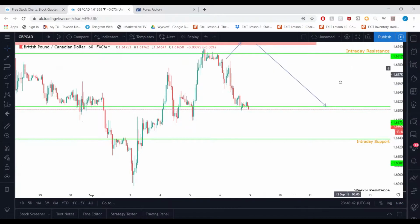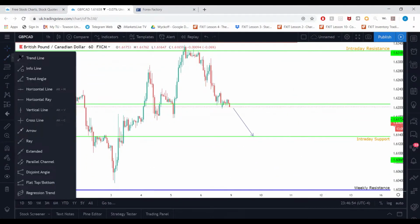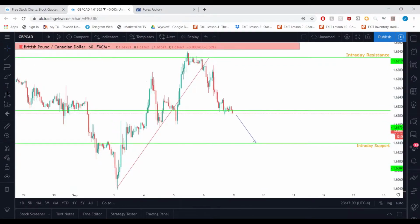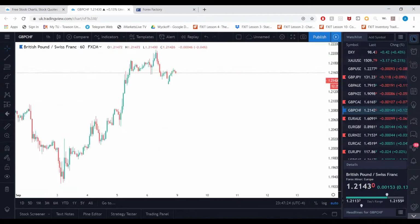GBPCAD didn't give us enough of a pullback here and started dropping, actually dropped to the projected target. Now I do see it continue further fall here. However, it did end up breaking. Yep, it should have sold over there. It would have been 134 pips already, but no worries. Let's see this continue back down, so it should be a good setup.